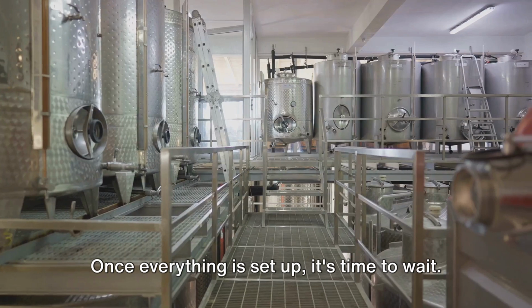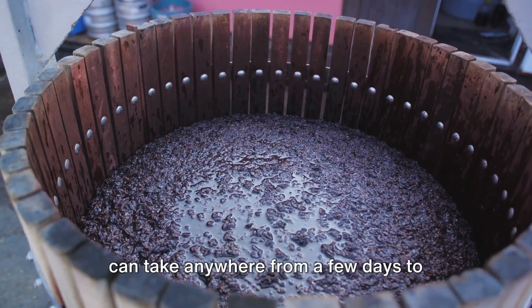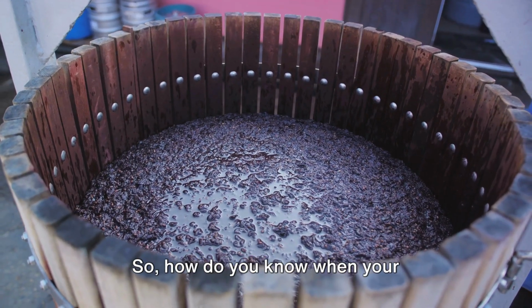Once everything is set up, it's time to wait. Fermentation isn't a speedy process. It can take anywhere from a few days to several weeks, depending on the temperature and the ingredients you've used.